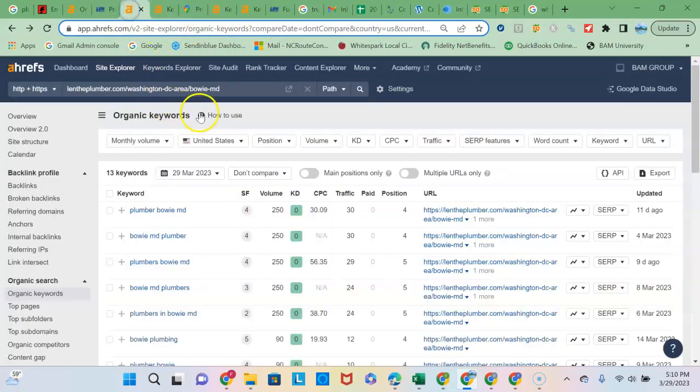So just looking at their sub page, it's ranking for 13 keywords, and everything they're ranking for here are different variations for how somebody might search for a plumber in Bowie, Maryland. For each of these you can see the volume. This is the number of searches per month on average for each of these keyword phrases. So by being on the first page, they're able to participate in all this volume, which is almost 1,500 searches per month on just the plumbing phrase.